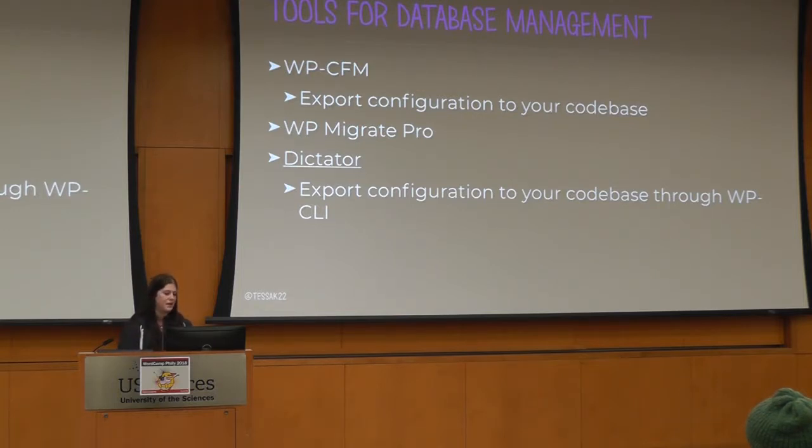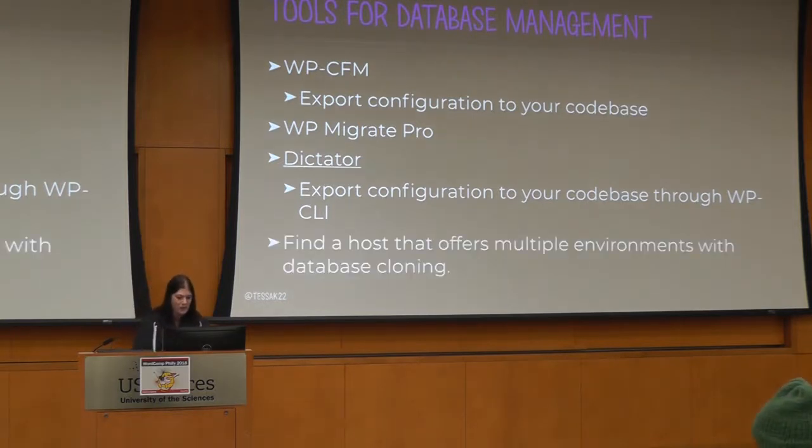I've never used it, but there's a library or a kind of a code base called Dictator that's for WPCLI that's supposed to do a very similar thing, so I'd recommend checking that out.